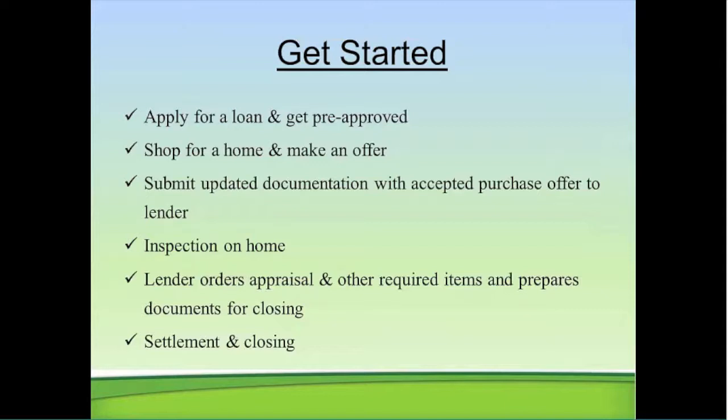You want to be sure that your inspection is ordered and completed before your appraisal is done. Now, these things can be ordered at the same time. However, you do want to get the inspection completed before the appraiser comes out.